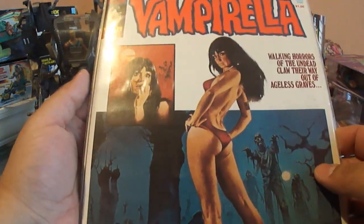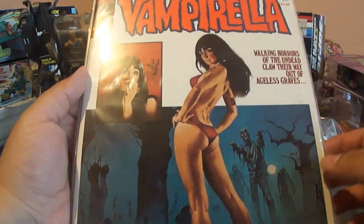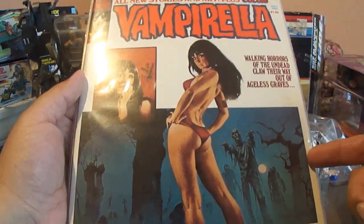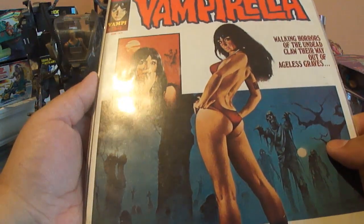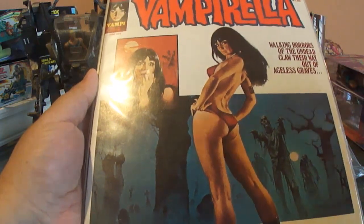Anyways, yeah, I picked this up, Vampirella number 34. It's a 1974 June issue. If you guys are interested, take a look. They're kind of hard to come by on eBay, or at least in this condition that I've seen. I would have to say maybe very fine plus to near mint.